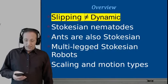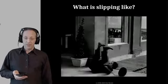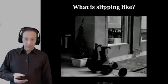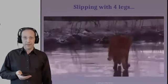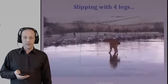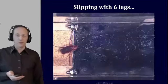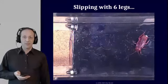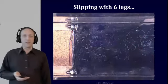So let's start. This I think is most people's notion of slipping. I'm very impressed by Sir Chaplin's ability to perfectly execute a judo breakfall. It's a pretty dynamic maneuver. But if we add a few legs, we might get this guy. And he seems to be doing a lot better with his slipping. And certainly things are a lot less catastrophic for a quadruped. And if we go to a hexapod of the sort I worked on, which are cockroaches, you see that even though it is slipping a lot, as soon as the momentum is sort of canceled out, the cockroach is managing to sort of swim along the surface with a great deal of slipping.